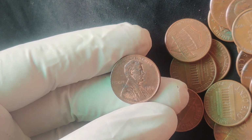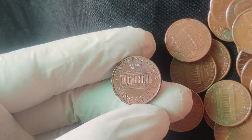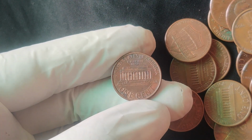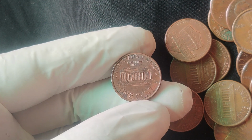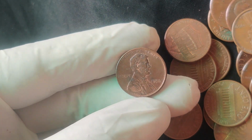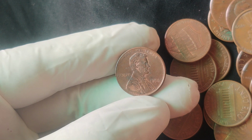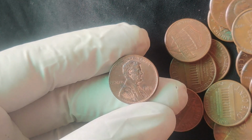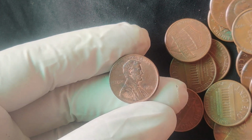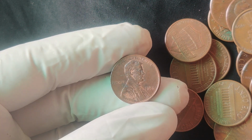The intrigue around the 1998 Lincoln cent revolves around a rare variety known as the close AM error. The error is on the reverse side of the coin, specifically in the spacing between the letters A and M in America. Normally, these letters should have a noticeable space between them, but on some 1998 pennies, they appear almost touching, or closed up. This close AM variety was actually an unintended mistake.